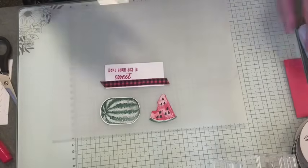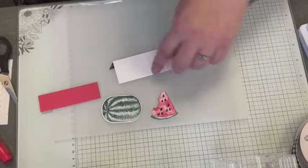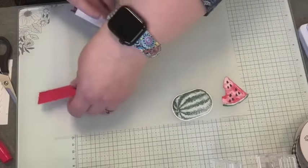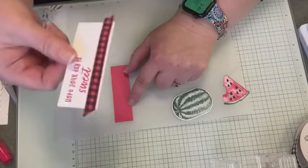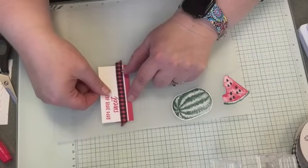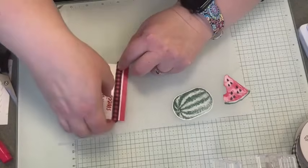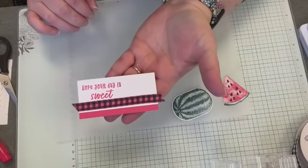Okay, so I've got my sweet sorbet. So we'll turn this over, add some more adhesive down here at the bottom so that I can adhere my sentiment to the sweet sorbet paper. Now you can let as much or as little of this color stick out. It's kind of a nice highlight color for your card, but you'll end up with your layers looking like this.